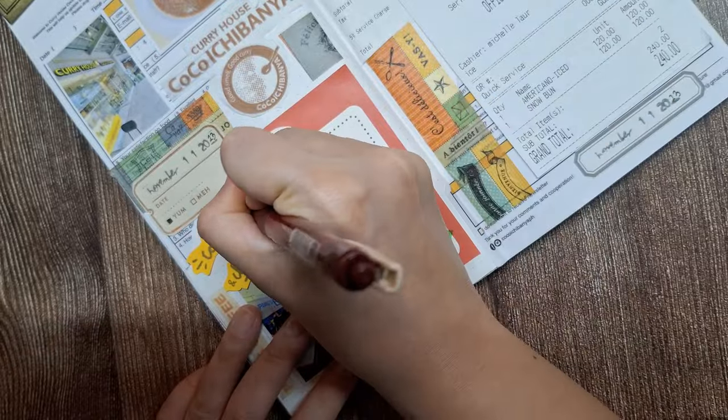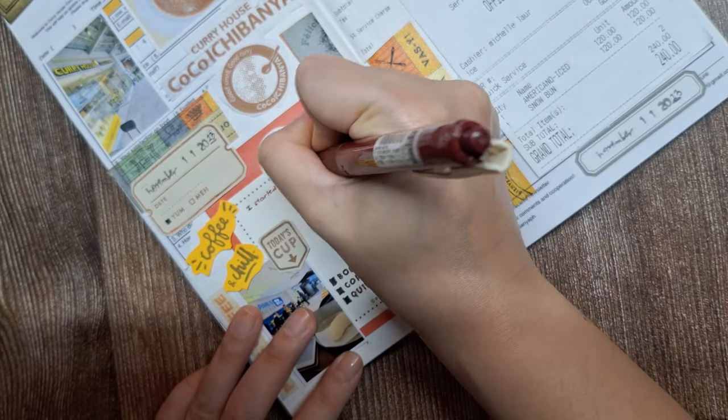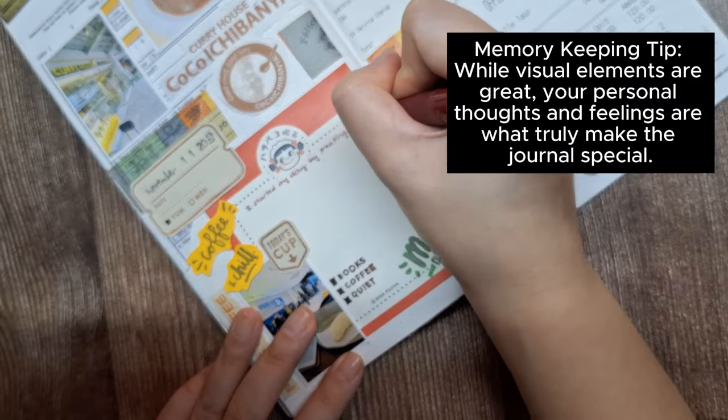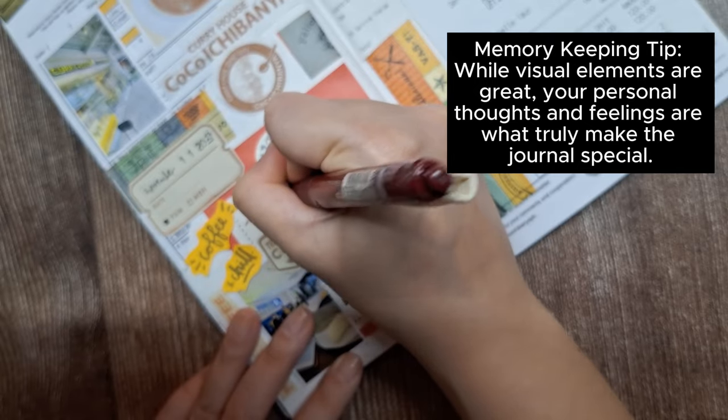Using a deep red vintage Sarasa clip pen, I'll be writing about my day inside this notepad. So while visual elements are great, your personal thoughts and feelings are what truly makes the journal special.